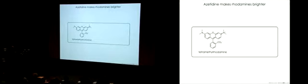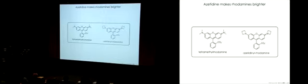So in a project that we started about a year and a half ago, we wanted to make a better version of this tetramethylrhodamine, this dye that has been widely used in biology for the last 30 years. But it's just not bright enough for what we wanted to do. So we had sort of a silly idea. We thought, what if we change these things out, these dimethyl amino groups, with this small four-membered ring? So that was the idea.